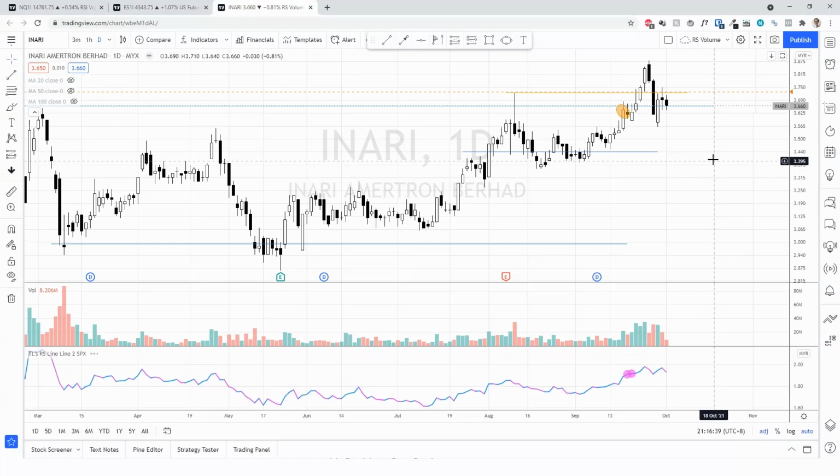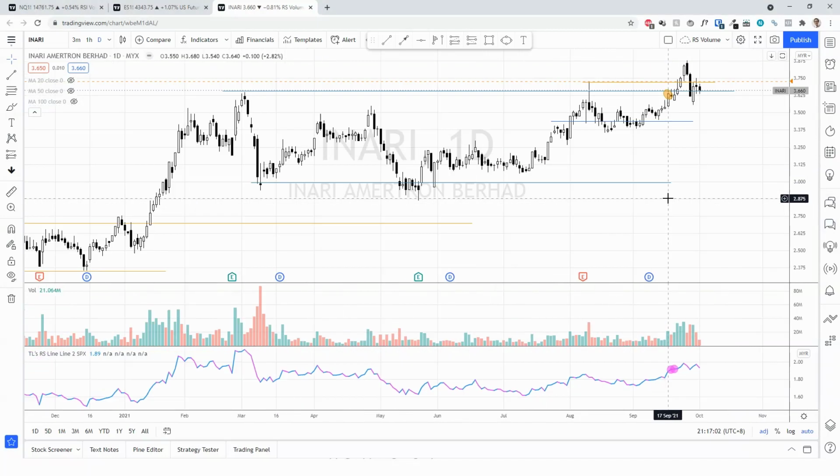All the tech stocks. I see that last week, because of the Nasdaq sell-off, there's quite a lot of panic in the tech stocks as well, including INARI, Frankie, and also quite a number of the other stocks that we covered earlier on. At the moment, INARI is still in a very nice structure. In terms of the structure, I think there is no change.